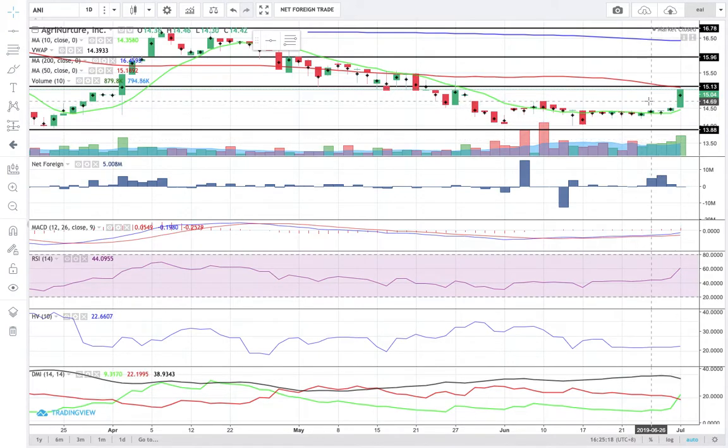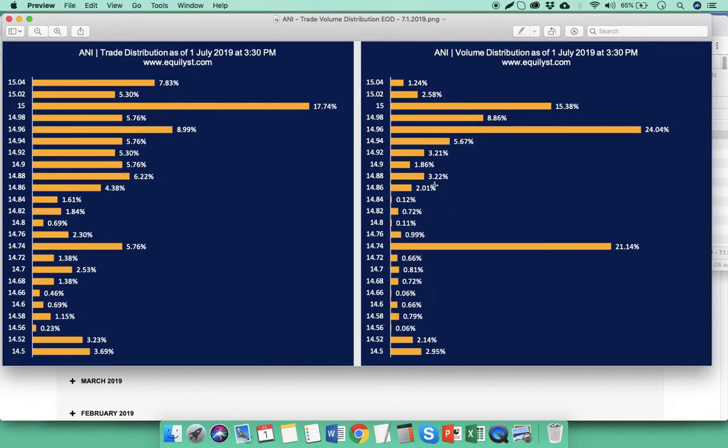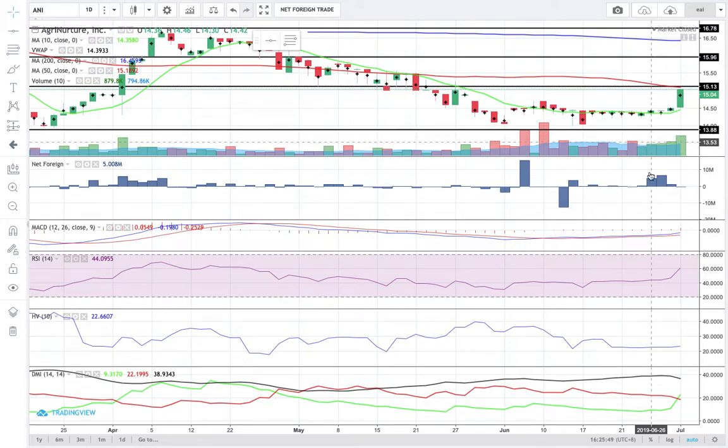How about the 4-point criteria? They are all present, but let's confirm that through the trade and volume distribution chart. Yes, the 4-point criteria is present. The dominant range is between 14.96 to 15 pesos per share. It's in favor of the buyer. So the 4-point criteria are present.